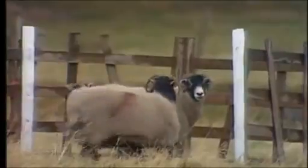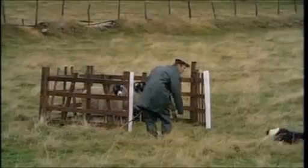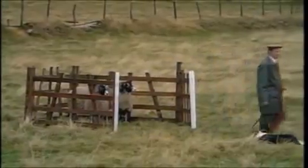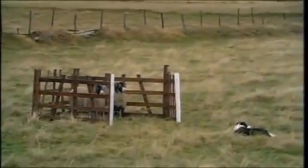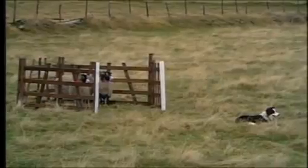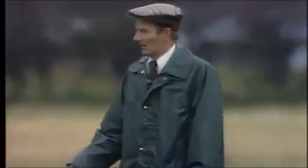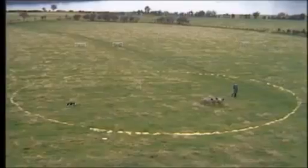Glyn commands him in Welsh. Well spoken. And of course he puts him in, and that must be complete. 10 out of 10 scored for that pen. That's 126, but he must get at least 5 out of 10 at the final pen to win. Hello, Bracken. Knowing Bracken, he will. Knowing Bracken, she'll not let him down.